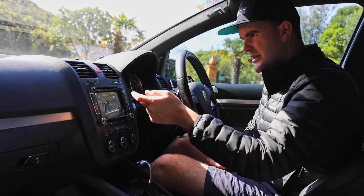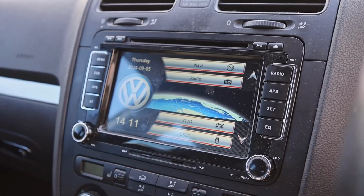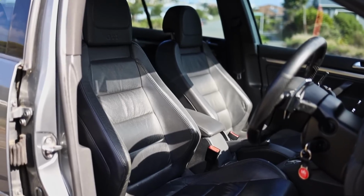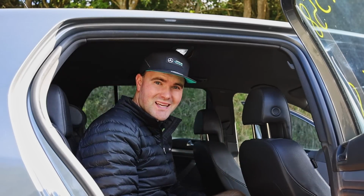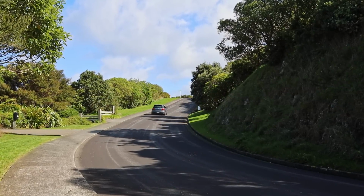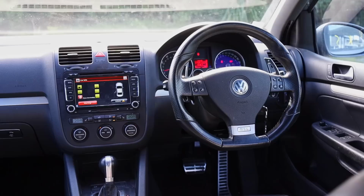Even though the screen in the middle here is a bit of an AliExpress special, it does have Bluetooth and a reversing camera, which this car didn't have before. And it's a pretty well equipped example too, with auto lights, cruise control, heated leather seats, and dual zone climate that not all of them came with. Even the headliner is mostly intact, which is a rarity for European cars like these. Unlike some of my other projects, this one doesn't look like it'll need too much done to it.